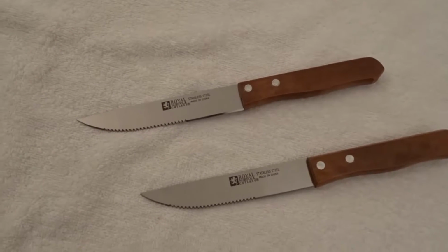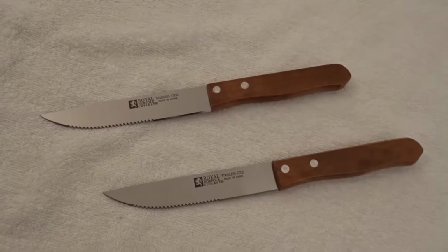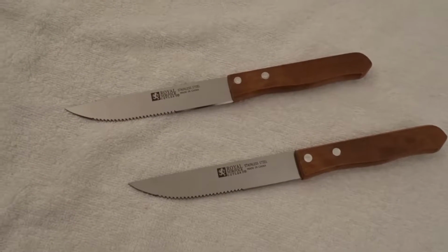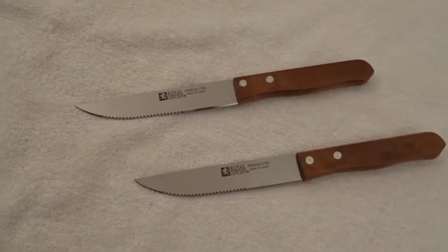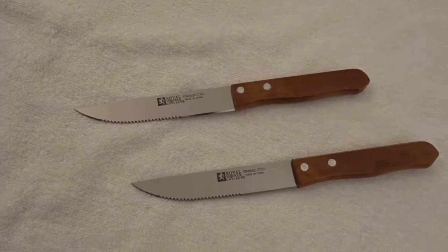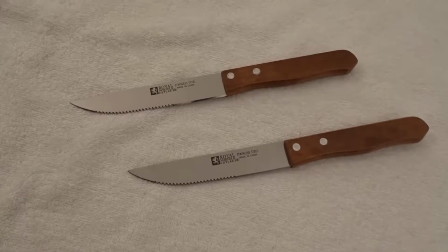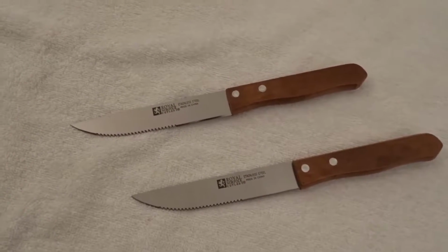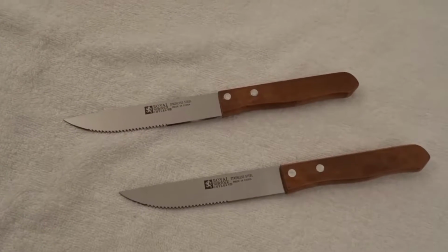As far as my steak knives that I pass around to my guests when they're eating here, I don't want one person using a brown knife and another person using a black one or a white one or anything like that. I just like my utensils to match. So I wanted to get some more. I only have two of these and I like them a lot.